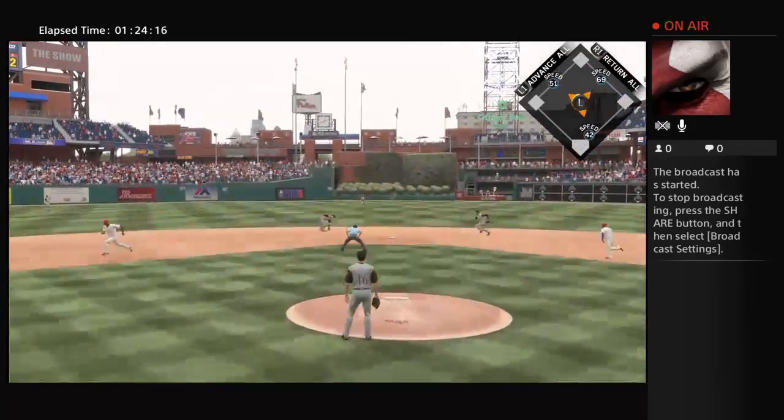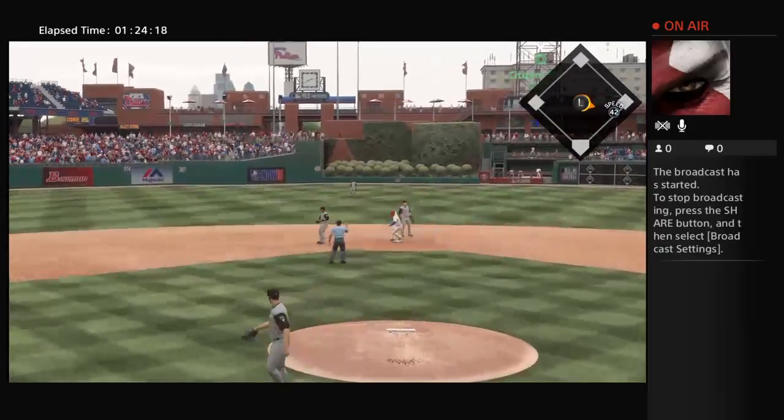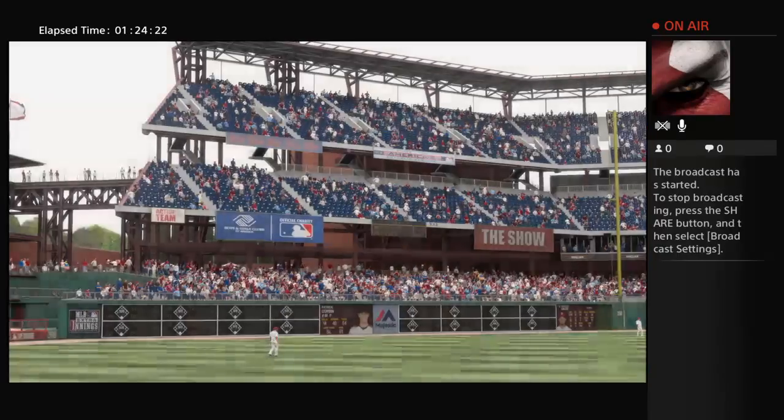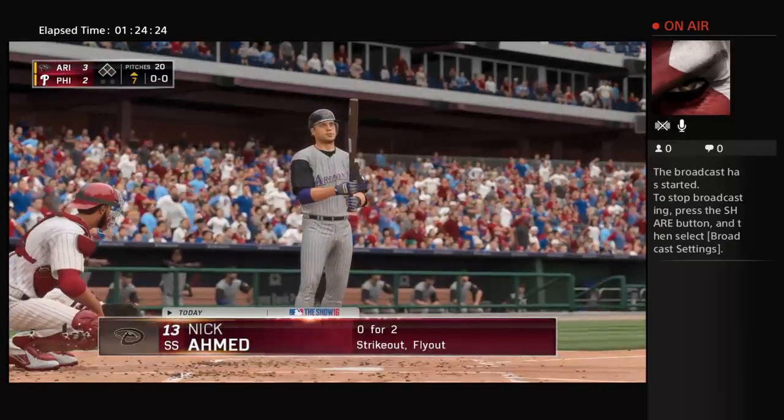On the ground up the middle. Ahmed has it. And a gorgeous flip to second, and with that, the side is... Phillies leave a couple. Still a 3-2 ball game.